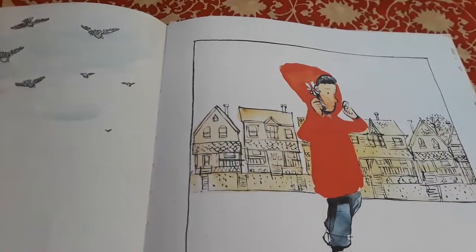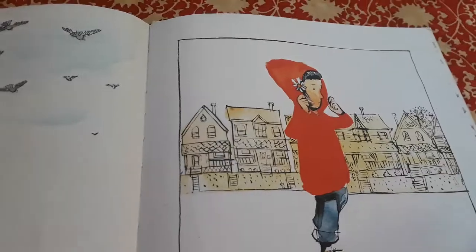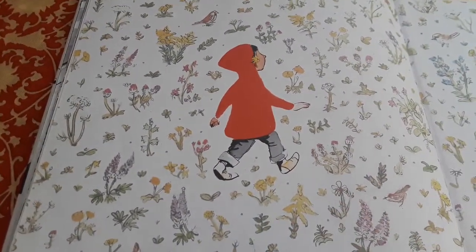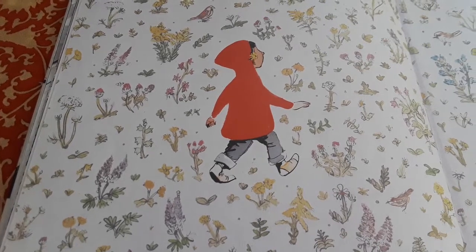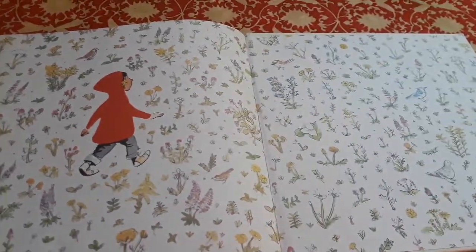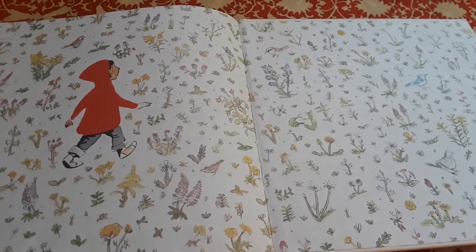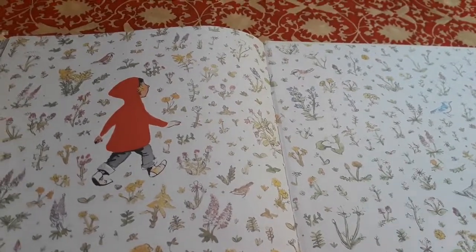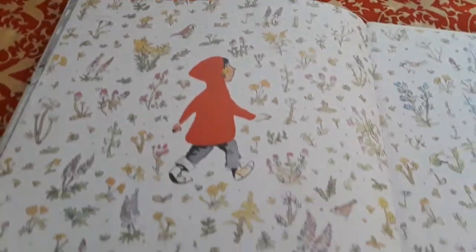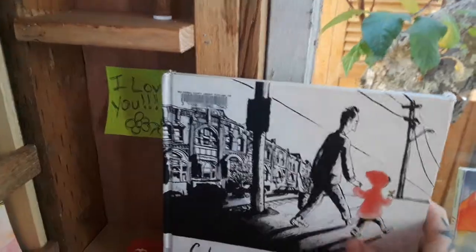Puts her hood back up. And off she goes with the flower in her hair. That was a really fun adventure. I really like how thoughtful that girl was with all of her flowers and the different people that she chose to leave them with. The end. That is called Sidewalk Flowers.